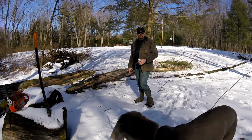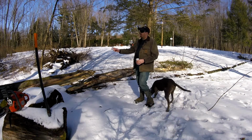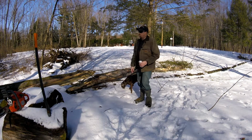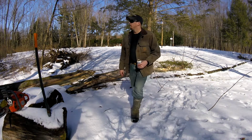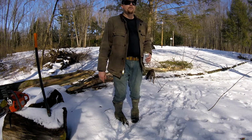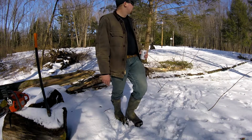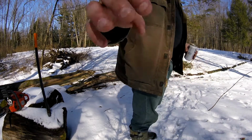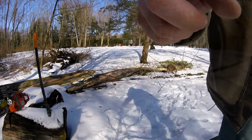Get a log cut out of this one. It's got a little bit of a bow to it. Maybe 2 8-footers, I don't know. Let's see what the tape measure gives me and do the best cuts. Maybe 8.5 footers. Alright, time to clean this mess up.